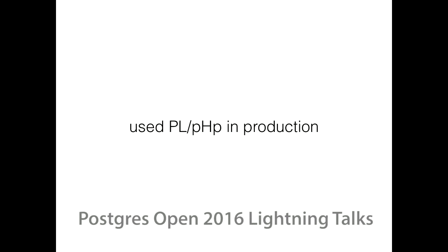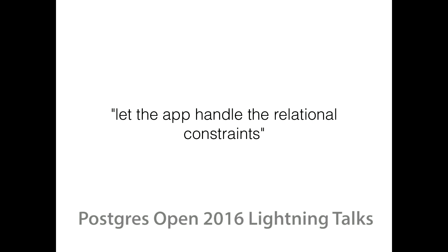I've done that. By the way, if you ever see a system that's doing this, no, don't do that. I've done this, don't do this. It's bad. Never have I ever just said, let the app handle the relational constraints.